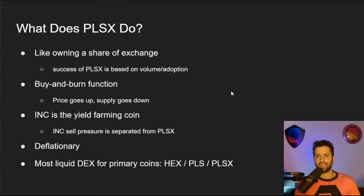So finally, the PulseX.com platform itself, one of the other benefits is that it is the most liquid DEX on PulseChain out of all the DEXs, and it especially matters for the primary coins.